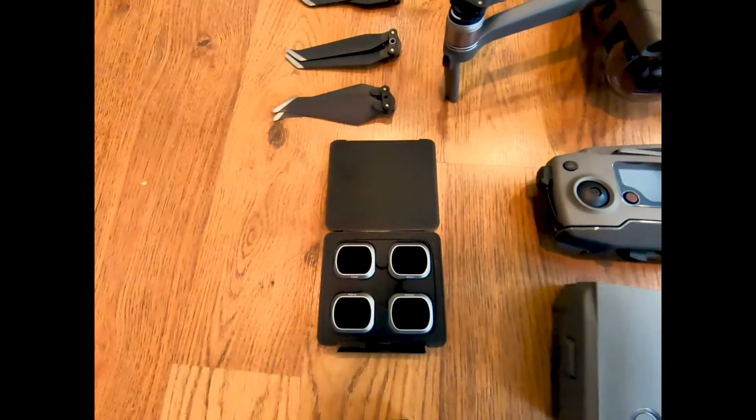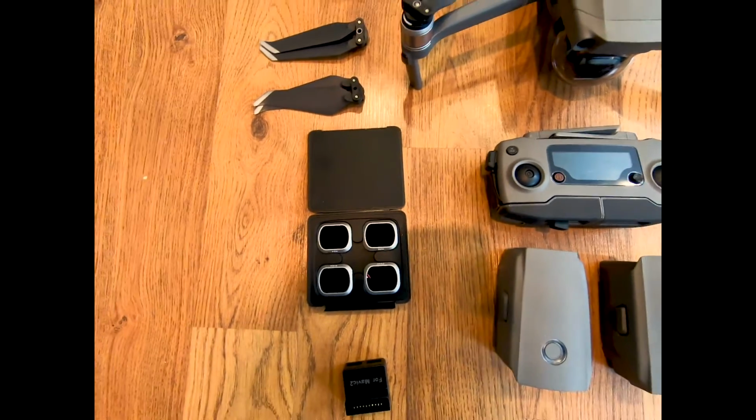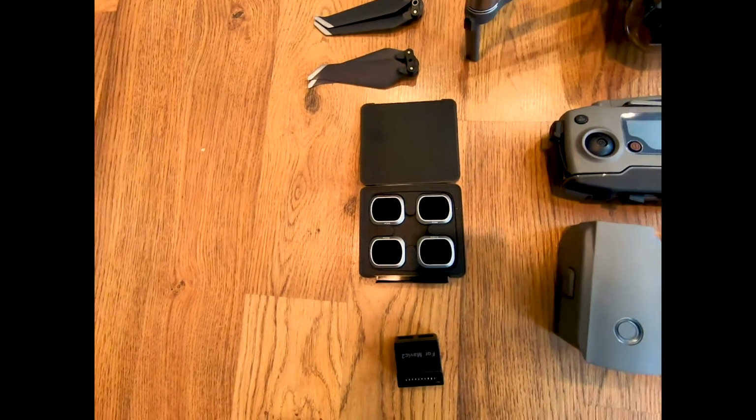And then for video, and even for pictures on days where it's not too windy, I have the ND filter set. This is the standard ND filter set from DJI. It's got a 4, 8, 16, 32 ND, and so you can pretty much do everything with that. Especially for video, if you're gonna stick to the rule of 180, which is that you want your shutter speed to be twice what your frames per second are, then these are gonna be essential. Especially if you wanna shoot in 4K, which gives you limited frames per second options.